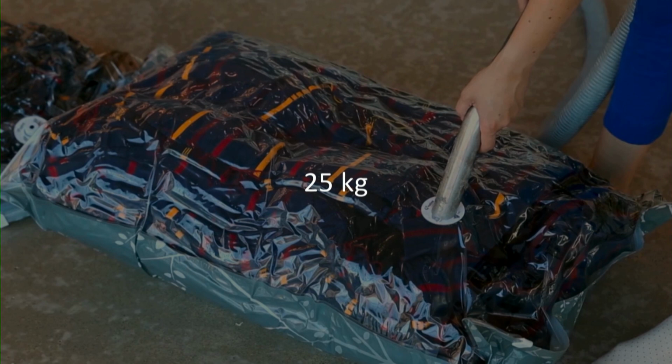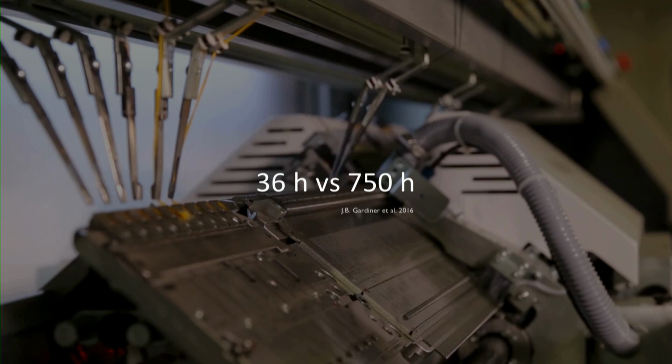The textile weighed only 25 kilos in total. With the cable net, that's 55 kilos, so still very light for 50 square meters. It took 36 hours to produce on the machine. 36 hours of work versus 750 hours is what you would need to mill the same surface area in foam.